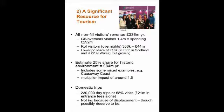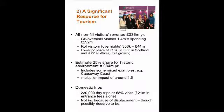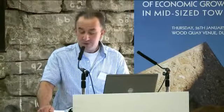And using approximate visitor numbers, we've estimated the share of tourists visiting historic features at around 25%. That is to say that historic features feature in about 25% of visits by tourists from abroad or from Ireland. And the spend for that is around £84 million per year. However, visitors are rarely dedicated to the historic environment alone. So the estimate includes some of the mixed historic and natural heritage destinations, such as the Causeway Coast, which has some very fine landscapes, of course, not least the Giant's Causeway, but also many historic features such as Dunluce Castle, Carrickfergus Castle, or the Carrick-a-Rede Road Bridge, very, very well-known features.